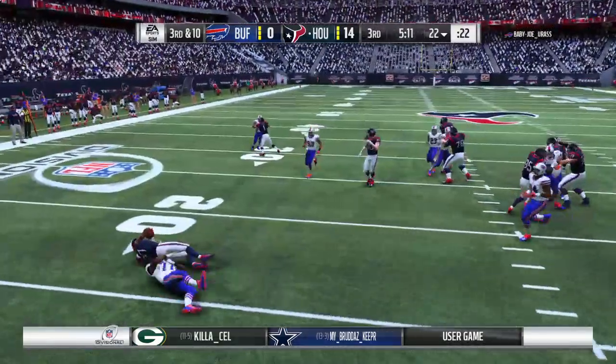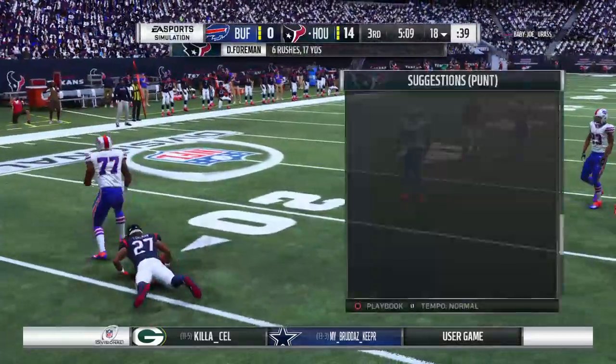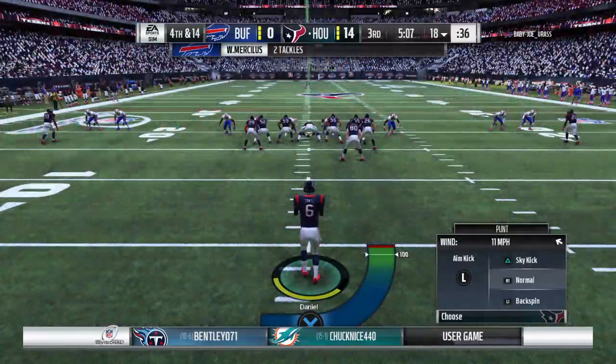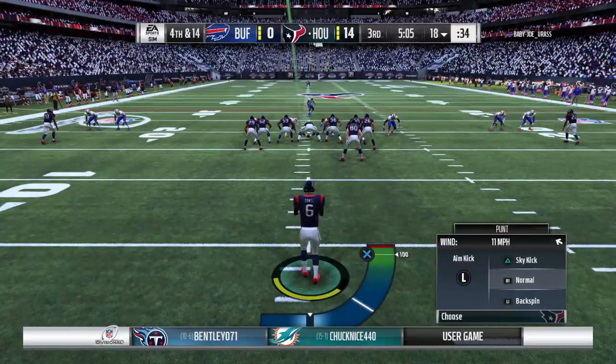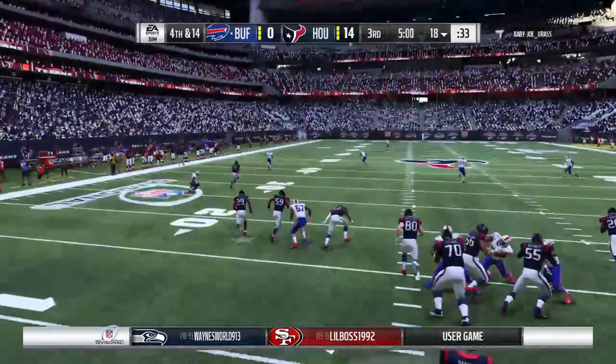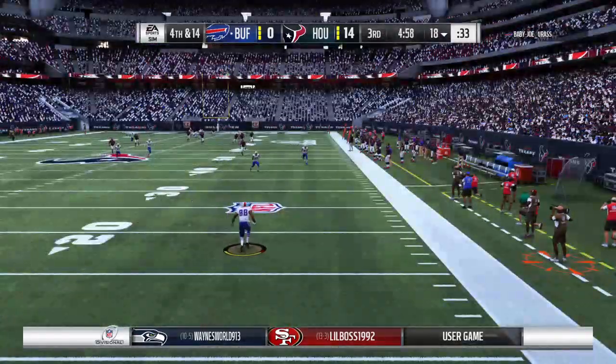Here's Foreman, and this has been a familiar sight all afternoon as they stop him behind the line. He loses 4, and it brings up 4th. The Texans send the punter out. And the way this offense has moved the ball, he hasn't been needed till here in the 3rd.